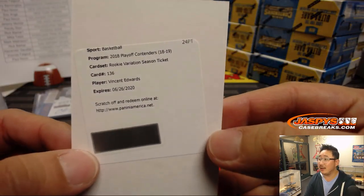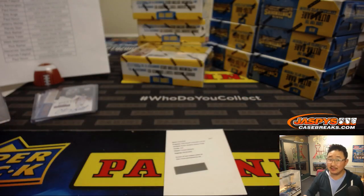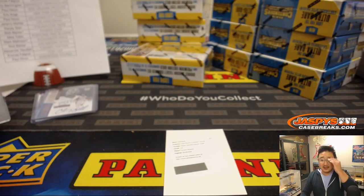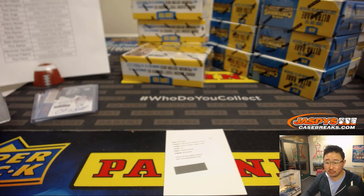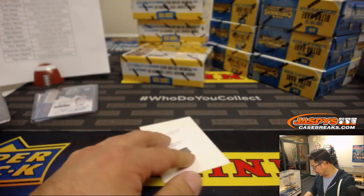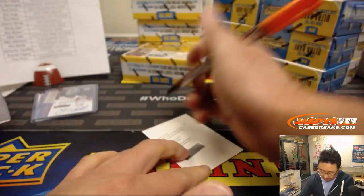All right. Rookie variation season ticket, Vincent Edwards. Everyone knows where Vincent Edwards goes, right? I'll test you guys. Where does Vincent Edwards go in this set? From Middletown, Ohio. Went to Purdue. Second round pick, Jazz, EA, not the Rockets, Jazz. So that goes to Thomas F. with Utah.